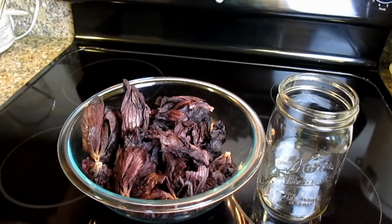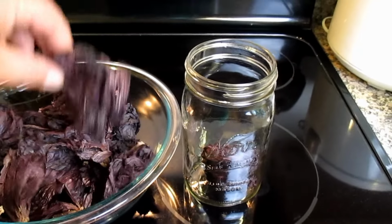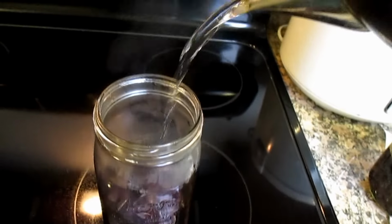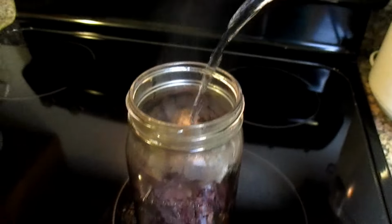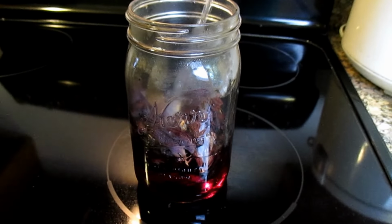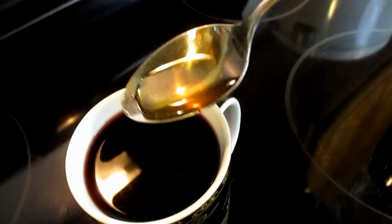Well, it's been another great and satisfying week in the Plant Abundance backyard. And there's really only one way to send out the week on the Sunday evening, and that's with a nice fresh cup of hibiscus tea. I like to add just a little bit of honey to that.